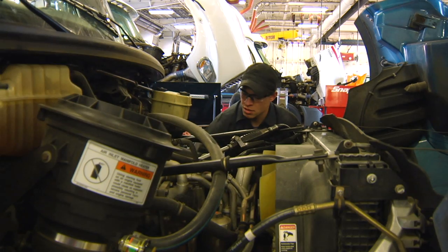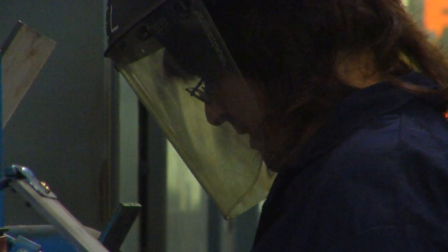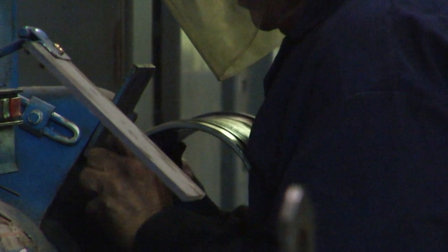Technicians are hard to come by, and so having a program that provides well-trained, workforce-ready technicians is essential to this dealership, to McCoy Freightliner. It helps keep a lot of workers in the community. If they know that there's businesses around here that are willing to hire them right out of the bat, then it keeps a lot of the workers here.